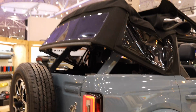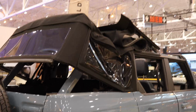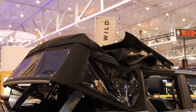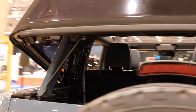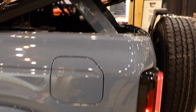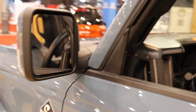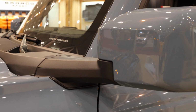Alright, so here's the Outer Banks edition for the Bronco. I really like the part of the soft top that it folds up like this. Bestop did a really good job in designing that. It's got a little prop here to hold it up. Just gives you a little bit more access inside without having taken the whole thing apart. Nice deep cargo. You see here that the side mirrors are permanently attached to the vehicle, so when you take the doors off, you have mirrors.